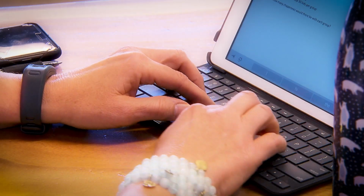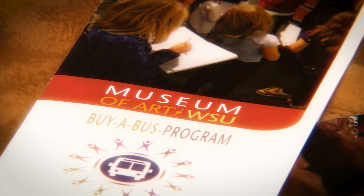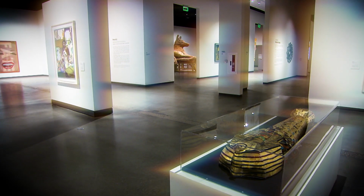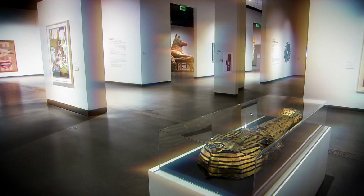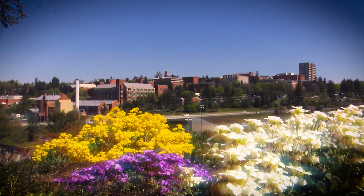As we move forward, not only have we been charged with ensuring that every single WSU student walks through the door of this facility, we want every kid from the K through 12 environment within a 100-mile radius to come into this facility. We have established an endowment for a program that actually pays for the busing for students to come here. So the idea of being world-class is this idea of welcoming the world right here in Pullman.